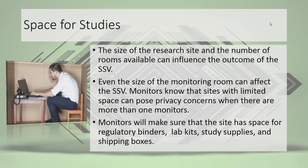But basically, the size of the research site and number of rooms available can influence the outcome of the SSV. Even the size of the monitoring room can impact the SSV. Monitors would like to know that they have private space when they go monitor, and having a lack of space can even pose privacy concerns for monitors and for patients. Monitors will make sure that the site also has space for regulatory binders, lab kits, study supplies, shipping boxes. There's a lot of under discussed space requirements for research sites.